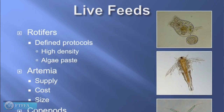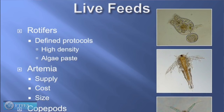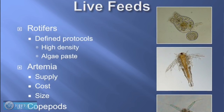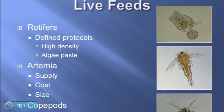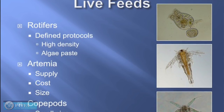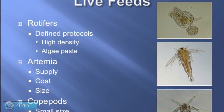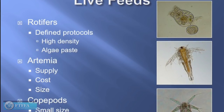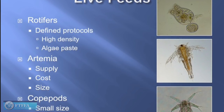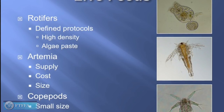Artemia is also another great one. I can go to the store, buy a can of Artemia cysts and just dump them in water and hatch them, which is spectacular from a labor standpoint, as I just hatch however many I need. The problem with Artemia is starting to be the supply. They're mostly harvested from the wild, from the Great Salt Lake in Utah, and the level of the Great Salt Lake is going down and down. People are drinking it. It's being used for irrigation. So we're not sure how much longer Artemia are going to be readily available. It's time to start looking at alternatives. And as the availability goes down, the cost for Artemia goes up.